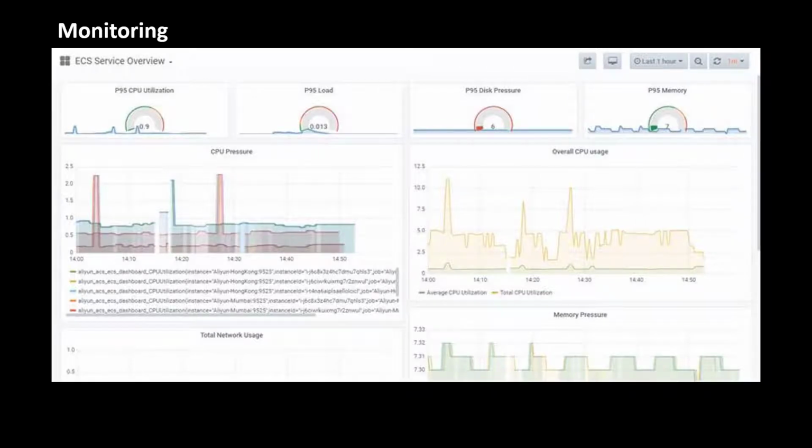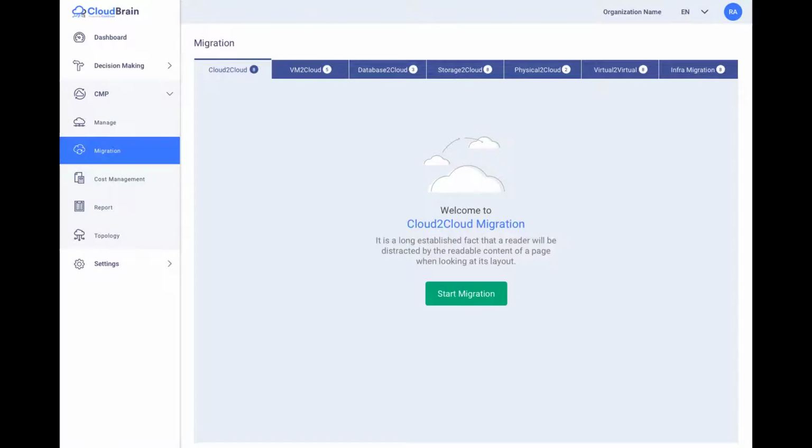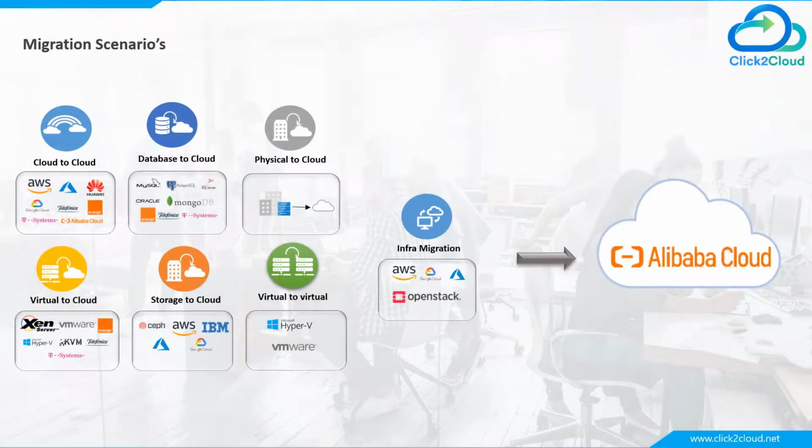Hence Click2Cloud Cloud Brain offers you its great monitoring feature, where one can keep the record of overall CPU usage, total network usage, and migrate workloads from different platforms like on-premise, private or public clouds in real time and without stopping production. The solution provides consistent replication from any source to any target platform. Click2Cloud Cloud Brain offers you cloud, virtual, database, storage, physical to cloud, virtual to virtual and infra-migration scenarios.